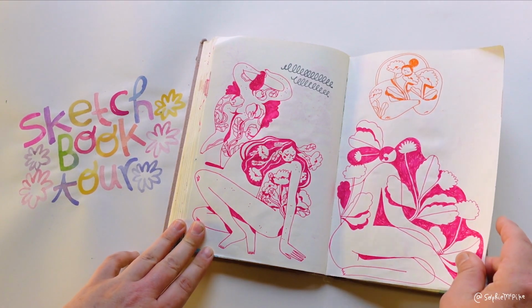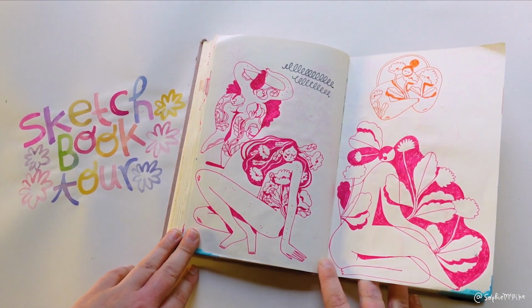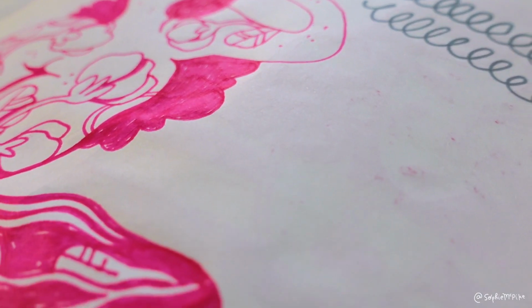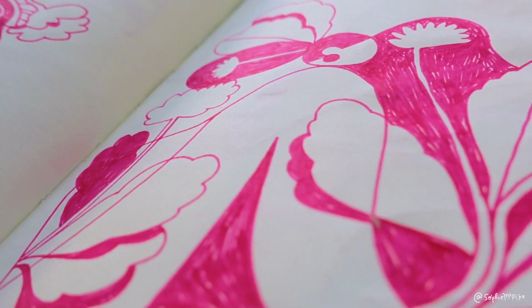This was a pink gel pen that I got that I really enjoyed for a while. I think I lost it now. I don't know where it's gone. But yeah, lots of tattooed ladies and flowers, and here playing with more simplified shapes and overlapping and block colours.